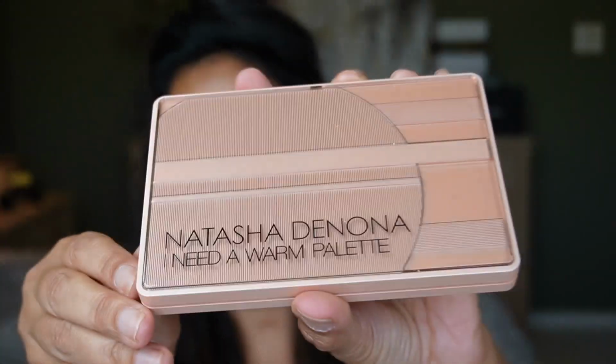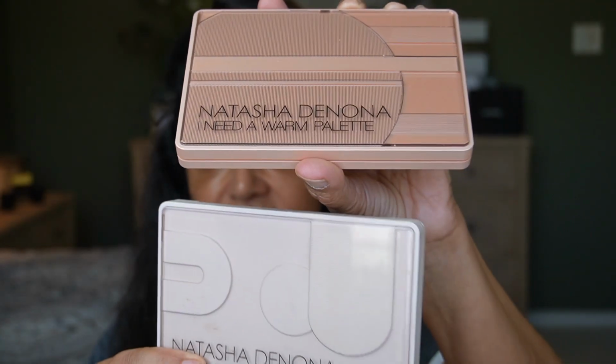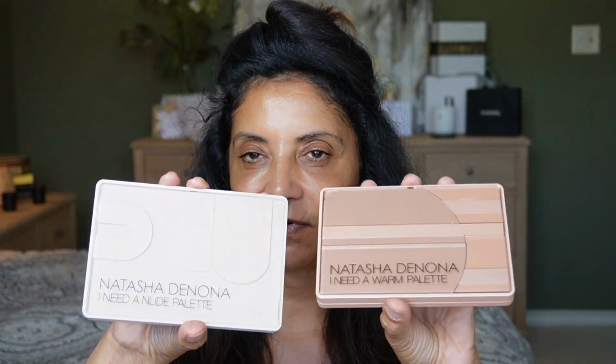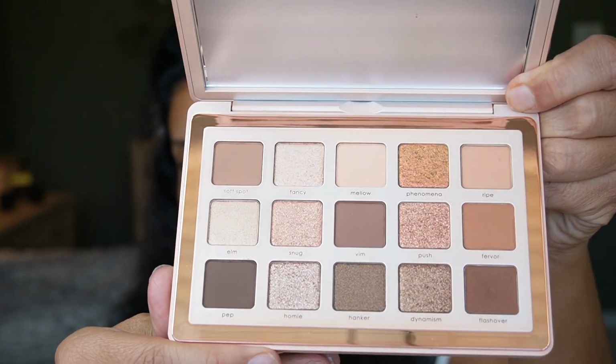So again, let's take a look at the outside packaging of this. It's very Art Deco, like I said. And then let me compare it with the I Need a Nude palette. Hopefully the glare won't hinder the coloring here. So I'm wondering in the future with maybe another I Need a Something palette, which is going to probably have the same type of Art Deco motif for the outside cover. But I'll do some palette comparisons at the end of this video, but let's go ahead and open this up and see if this is what we need, a warm palette.